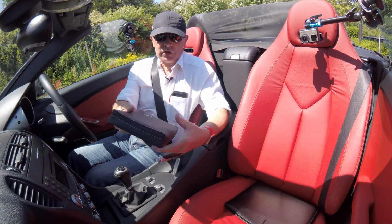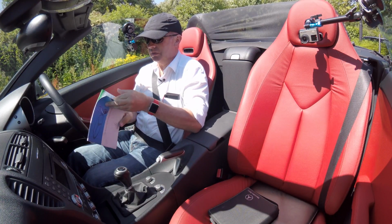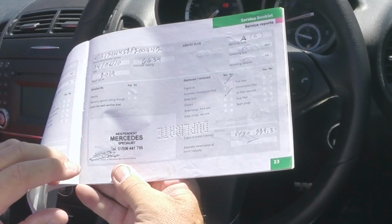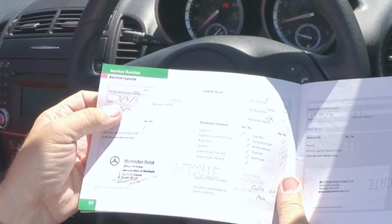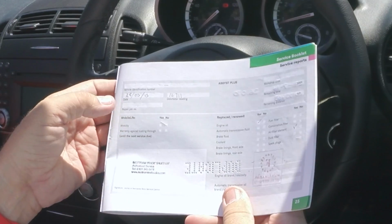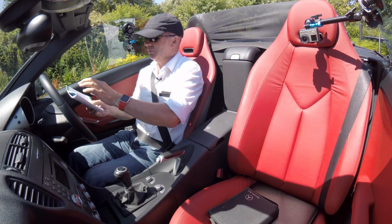Okay, the car's got a full service history. I'll just quickly run you through it. Here we go. 4th of June 2010, 6,634 miles, independent Mercedes specialist. 3rd of August 2011 at 11,595 miles. That's Mercedes-Benz Blackburn. 28th of the 5th, could be the 5th or the 3rd, not sure, 2015, 16,711 miles, Mottram Trade Sales.